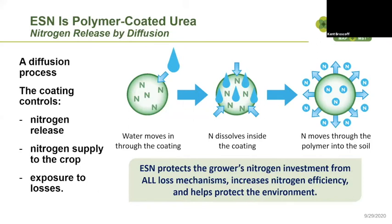Because it's going to happen over a very long period of time, we have less concerns about volatility or leaching, denitrification, some of those things. And when it comes to a fall application, once the soils are frozen, there's not free moisture moving around. So the nitrogen is going to be locked inside that polymer and waiting for warmer temperatures in the spring to start release. Can you hit the next slide, please?